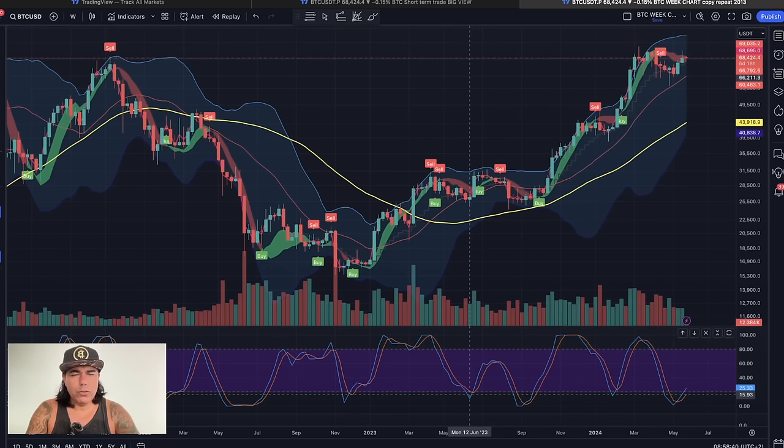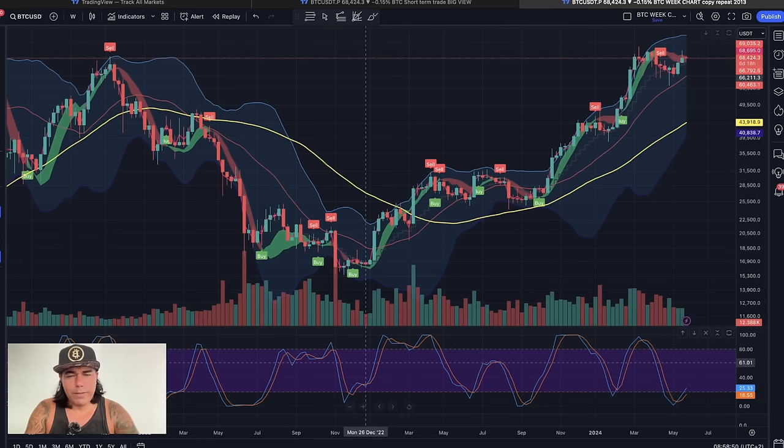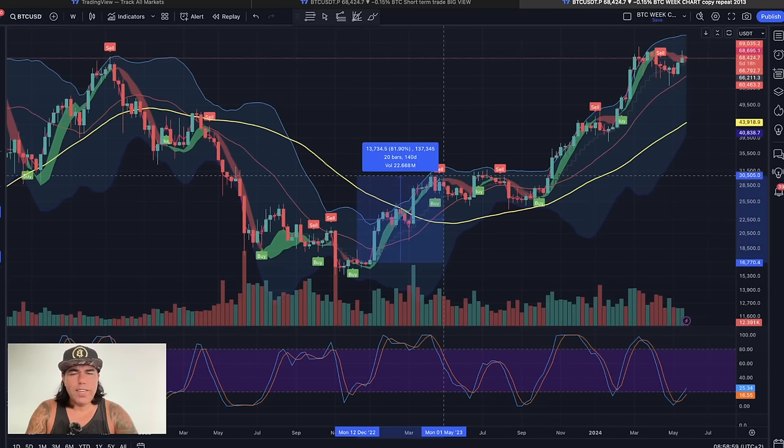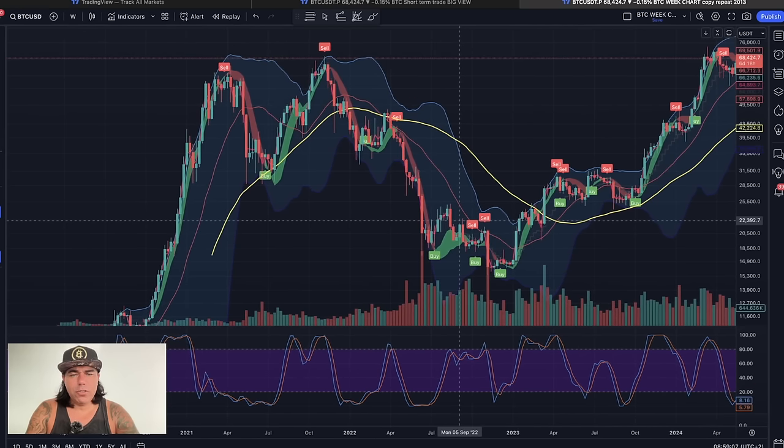Now, we go back to the time before. It was over here. A small one. But still, it was a cross. From here till the top over there, 22% profit. Now we go back to the time before that. That's over here, a bullish cross, the blue line going above that red line. At that moment, we were at these price levels. We went all the way up to there, 80%.